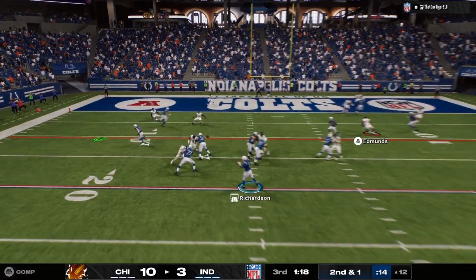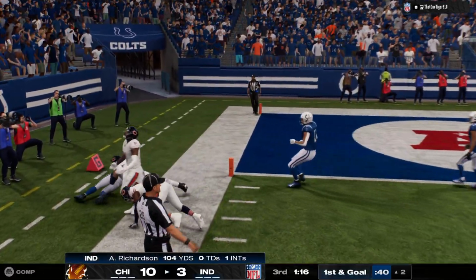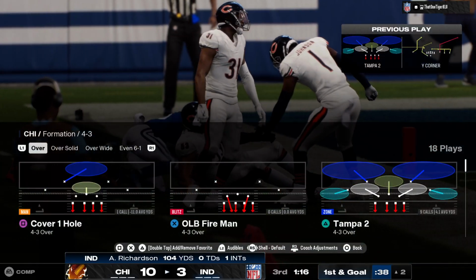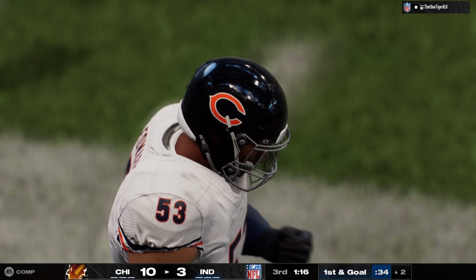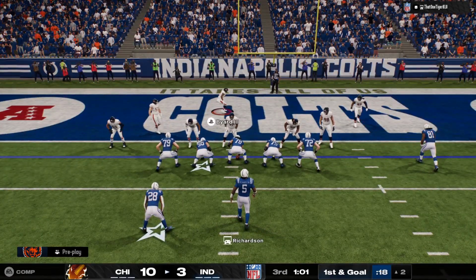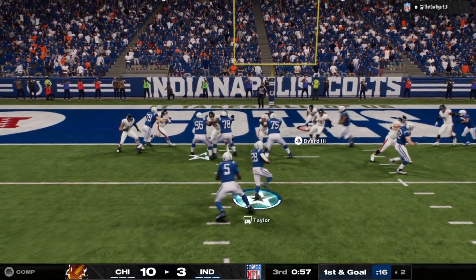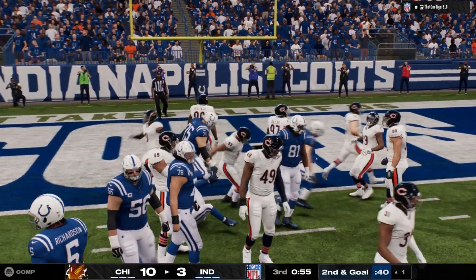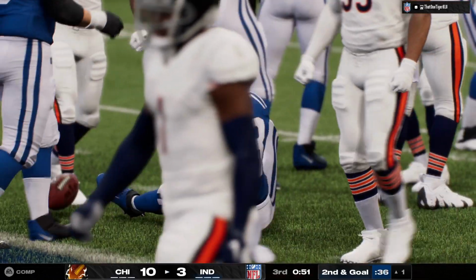Throwing from the gun. He brings it in. It's a double-digit gain, 10 yards, and now they've got first and goal. That's just great instincts. Go air it out on second down rather than just play conservative and run it. They hit a weak point of the coverage and don't need to worry about third down at all. Taylor. Only a yard that time, and now it's second and goal from the 1.